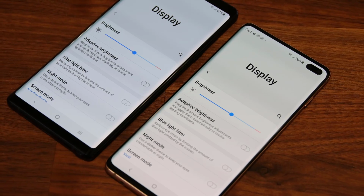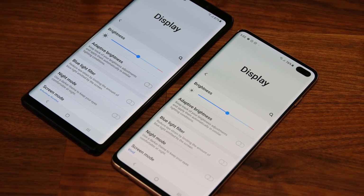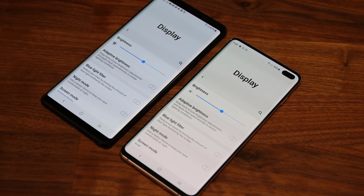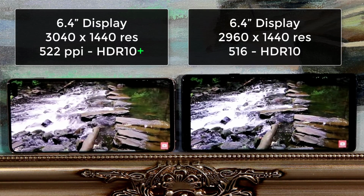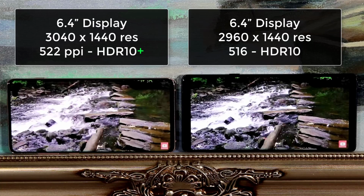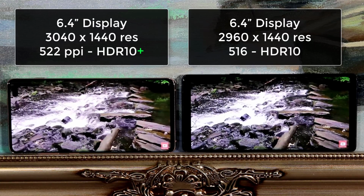When it comes to the quality of these displays, they both offer a top-notch display experience. Just look at how crisp and clear they are. The S10 takes a small lead due to its HDR10 Plus compatibility, but not enough to give it an edge on your buying or upgrading decision.